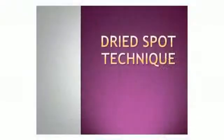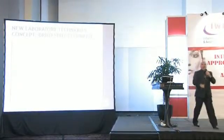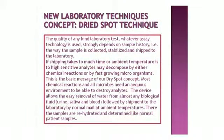And now something very new, probably you know it, but it's actually very new: the dried spot technique. You all probably do not live directly in Jakarta. Who lives in Jakarta? No problem with logistics. But if you live in Bali, or you live in Borneo, or wherever, sending out blood is difficult. So the dry spot technique is very interesting.